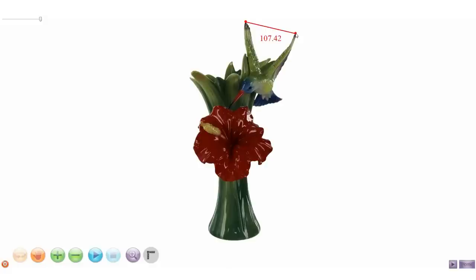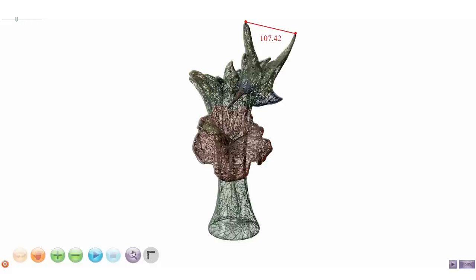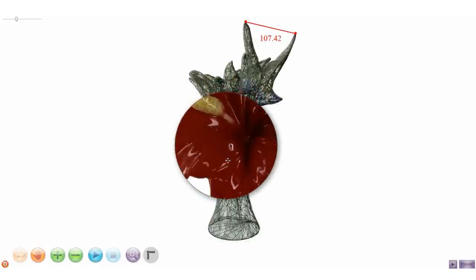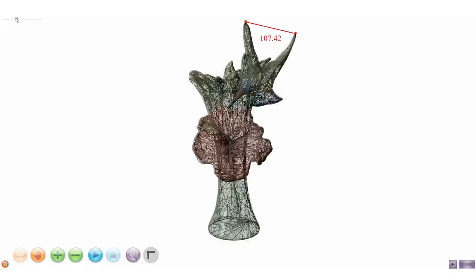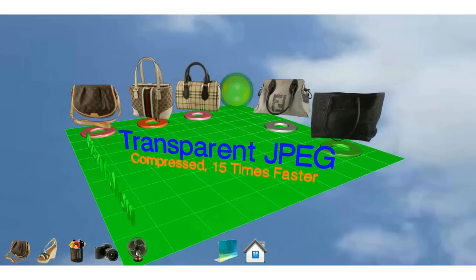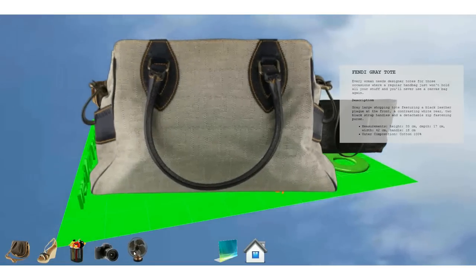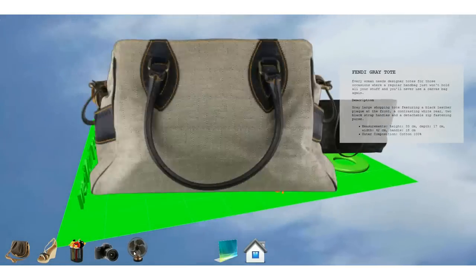Going one step further, VR for 3D can be used to automatically paste high-resolution images onto the 3D models, yielding photorealistic results with measurement capabilities. Ortery's transparent JPEG technology with 15x compression opens the door to even more advanced product presentations.